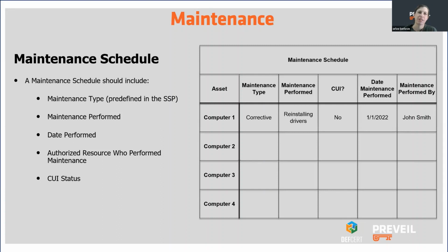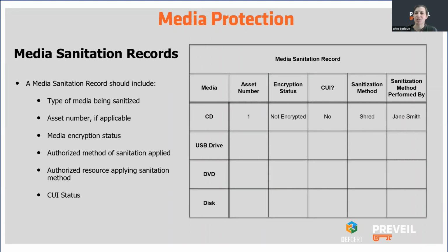All right, let's jump on to the next one. Media sanitation records. Good one. What can you tell us about sanitation, Noel?